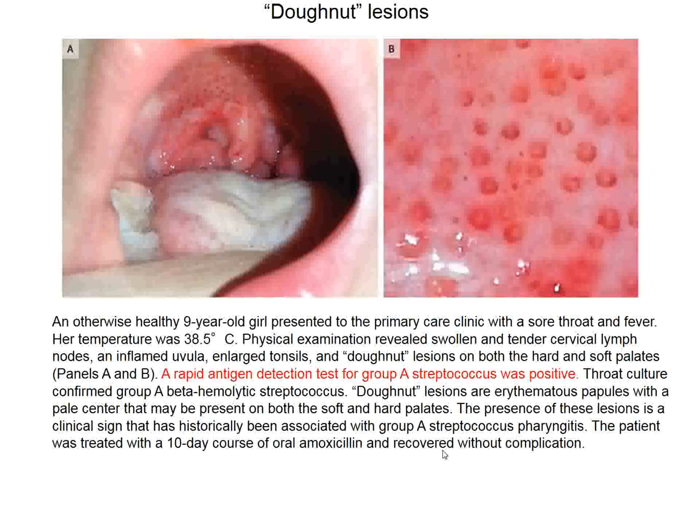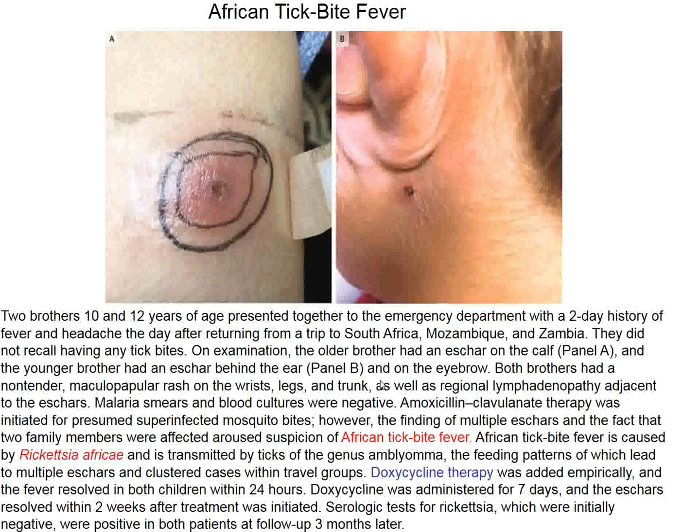Now, 2 weeks ago, we talked about donut lesions in patients that have streptococcal pharyngitis. And indeed, this is the patient again. Still think this is chewing gum here. You better not chew that stuff in Singapore. Here's his pharynx, and these are these so-called donut lesions. And indeed, he had a rapid antigen detection test for group A streptococcus, and that was positive.